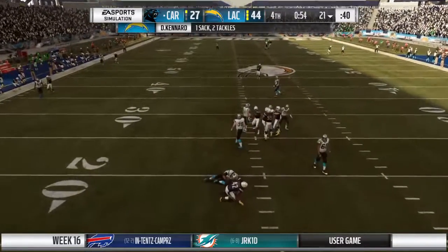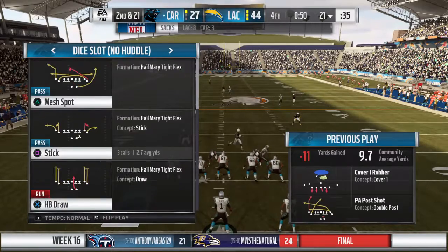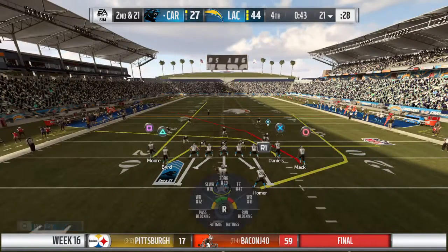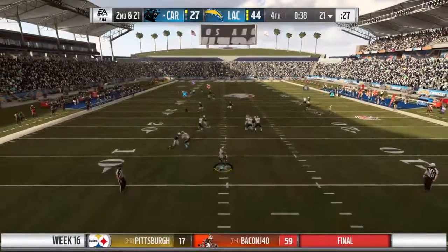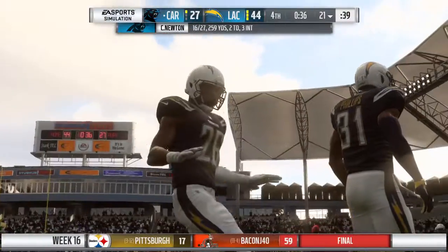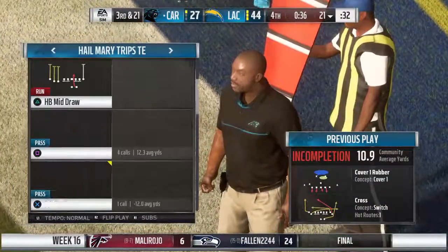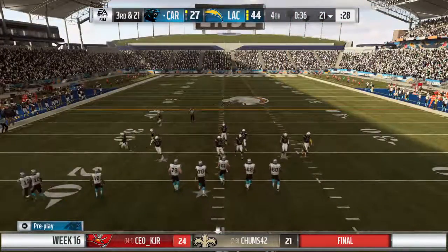Chargers able to get the pressure and bring him down. Devon Kennard in there to bury him for a loss of 11. Looking to throw on 2nd down. Newton. And that is incomplete. This defense was definitely alert to the possibility of the deep ball, and they were more than ready for it. They've got the lead, 4th quarter. Maybe can expect more passes like that downfield.